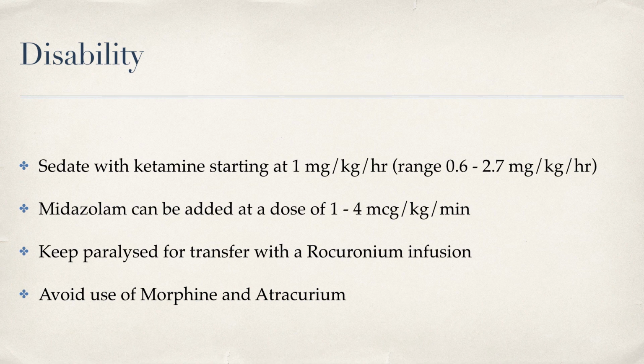Move on to the disability. From the point of view of keeping these children asleep, ketamine is the ideal drug due to its bronchodilator properties. I would tend to start with 1 milligram per kilogram per hour and then titrate this to effect, with the normal range being between 0.6 to 2.7 milligrams per kilogram per hour. And you often do need to add a bit of midazolam into this, at the dosing range of 1 to 4 mics per kilo per minute.